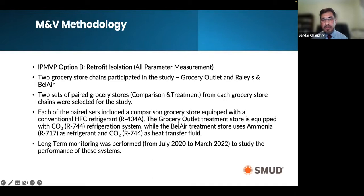The comparison store for Grocery Outlet was the one located in the Pocket area, and the treatment store was in East Sacramento. Similarly, for Raley's and Bel Air, we had the Bel Air store located at Arco Boulevard, and the Raley's store, which was the treatment store, was located at Freeport Boulevard. So each of these paired sets of stores, as I mentioned, had a comparison store as well as a treatment store.